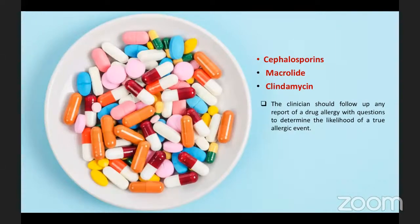Cephalosporins, macrolides, and clindamycin should be considered as alternative choices for odontogenic infection in case of penicillin allergy. But I want you to remember one thing. The true incidence of allergic reaction to medication is far lower than reported by patients or caregivers. Reactions to medication such as gastrointestinal intolerance, nausea, hypotension, or dizziness are often considered an allergy by them when they are basically adverse events or side effects. The clinician should follow up any report of a drug allergy with questions to determine the likelihood of a true allergic event.